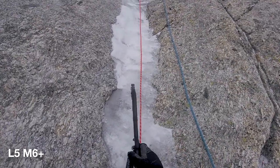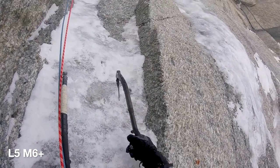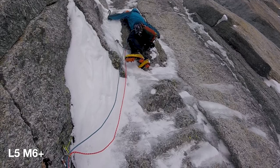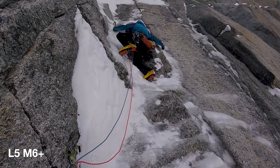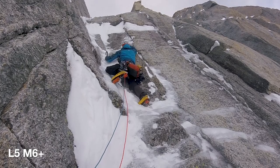When the ice is as thin as here, there is no point in hitting with the ice axe, because that will just break the ice. What I do is scratch the ice with the pick to make a tiny little hole, just enough to hold.